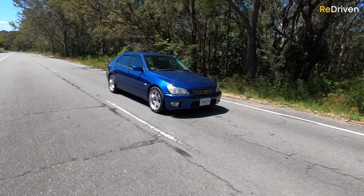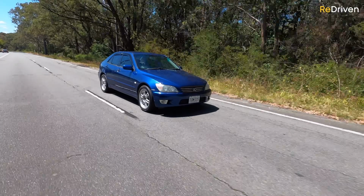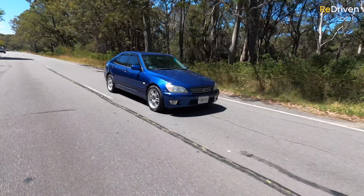It rides beautifully. I was expecting it to either be a bit boat-like after all of these years, or a bit sort of harsh and crashy, but it's not. The ride quality, this thing could teach a lot of brand new cars a thing or two about ride quality.